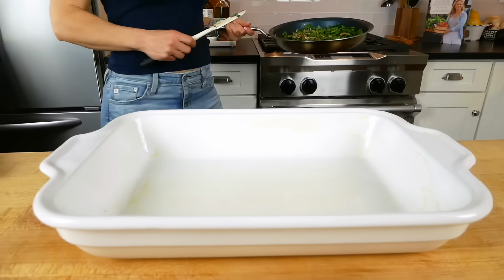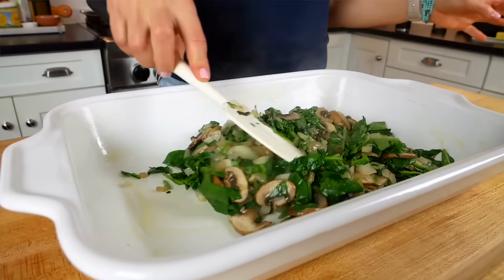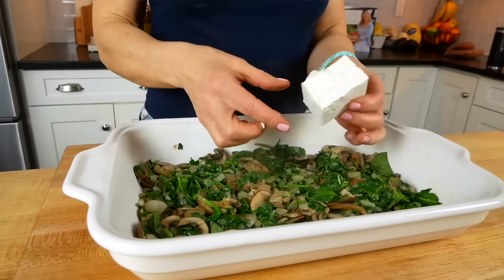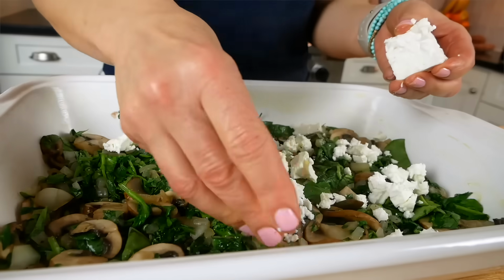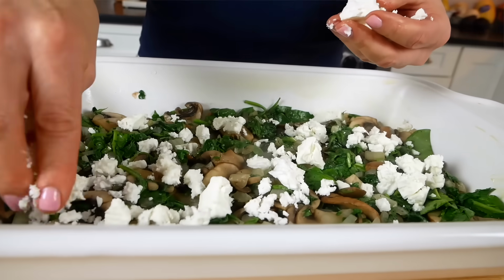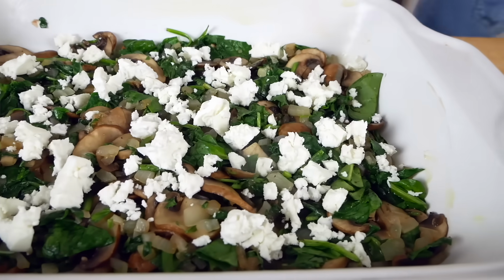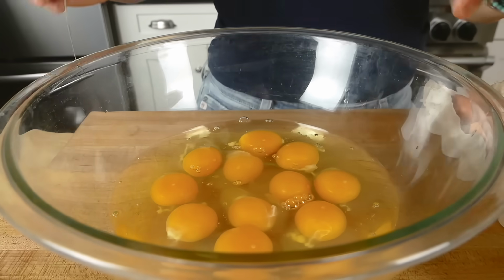Once those veggies are all cooked up and wilted down, I'm gonna spread them across the bottom of my baking pan, and then I'm gonna sprinkle a few ounces of feta cheese right over the top. I am a big fan, and I highly recommend looking for feta cheese that is in block form so that you can crumble it yourself, because the flavor and the texture is superior to pre-crumbled feta.